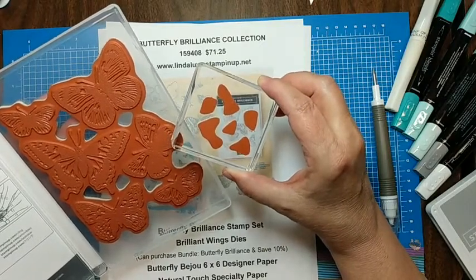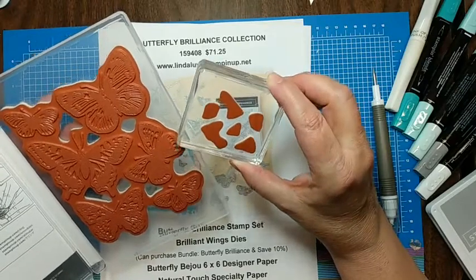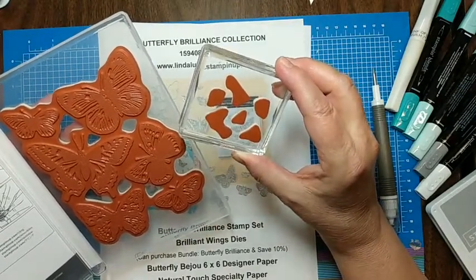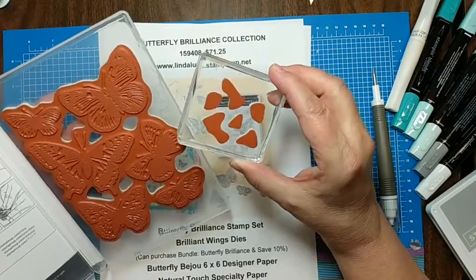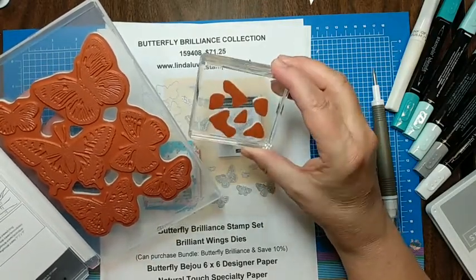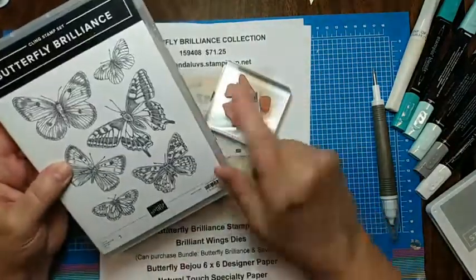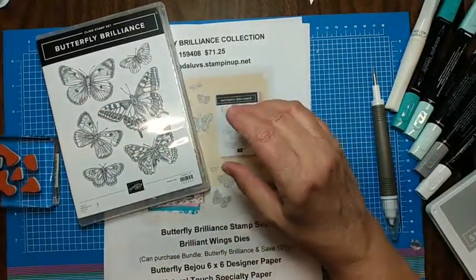Of course, you're going to stamp with them. Why throw them away? If you're a farm girl, this would make great spots on a cow. Or how about a Dalmatian? Or even a giraffe. You could do any kind of fun background with these and just stick them wherever you want. So I'm going to pull this out later. Like I said, we're just going to go over this little by little.